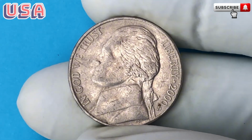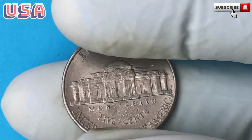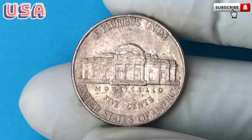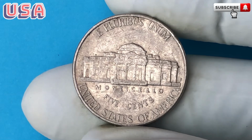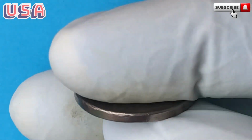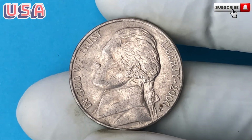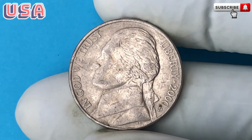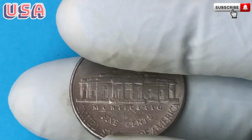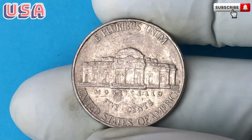The reverse of the 2000 nickel, however, carried a more interesting design. Unlike previous versions that depicted Jefferson's home, Monticello, the reverse of the 2000 nickel featured the classic Monticello design but with a slight modification. These subtle changes are important when you start considering the potential value of this coin. But what's even more exciting is that certain 2000 nickels, especially those with particular mint marks and features, are worth a lot more than you might imagine.